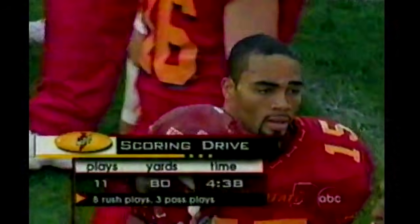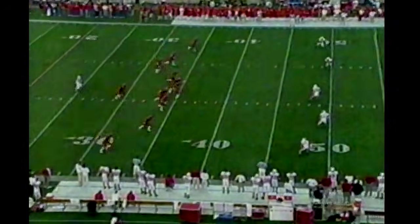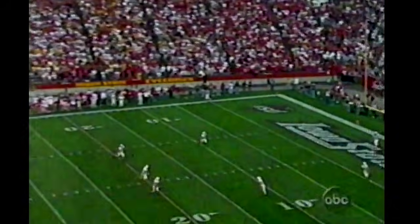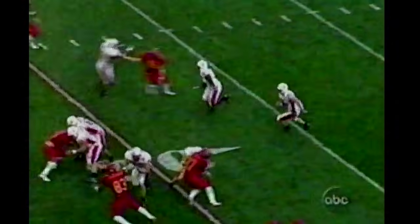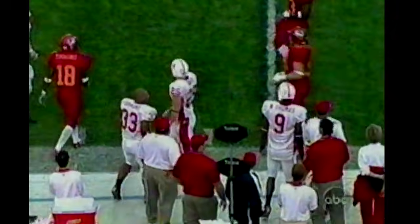Opening drive of the second half. 11 plays, they go 80 yards, and it will be Seneca Wallace sprinting hard to the left. Daylight opens, and he's forced out at the 1-yard line. That led to the touchdown on 4th down. Now the kickoff formation. Going after Davis over to his left. Juggle. Got Alley. 30, 35. Out to the 45-yard line.